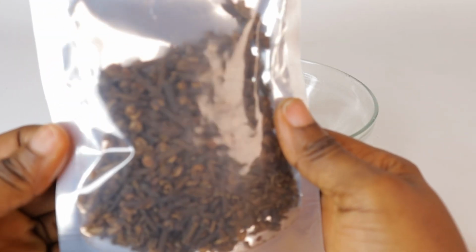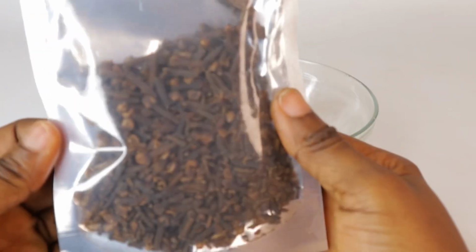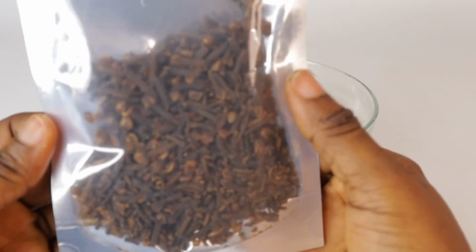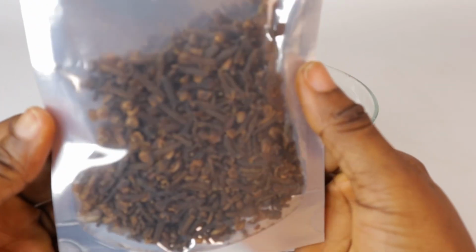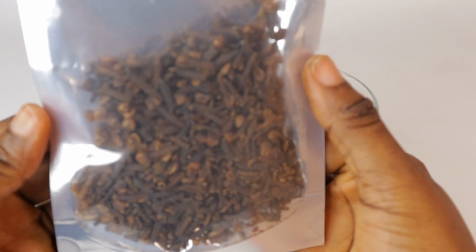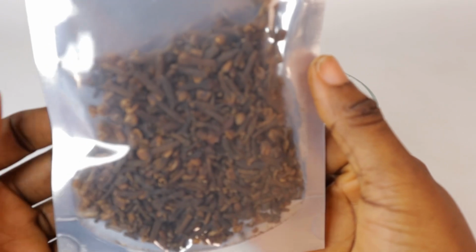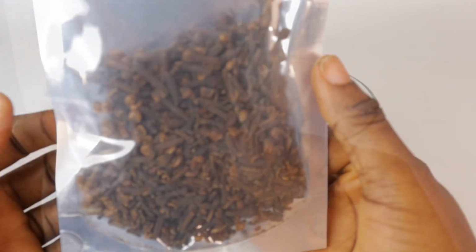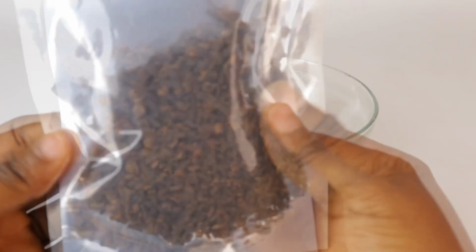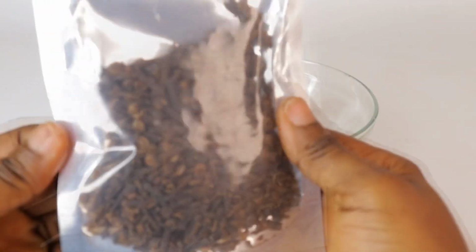Moving on to my next ingredient, which is cloves. Cloves are no longer new to this channel. We have used it for loads of recipes on this channel, and a lot of you have got one or two feedbacks to give on cloves. You guys have used this on your hair, and some of you have got a lot of amazing feedbacks from using cloves. This right here is one great product you need to avoid any kind of hair damage. Consistent use can go a long way in repairing it.